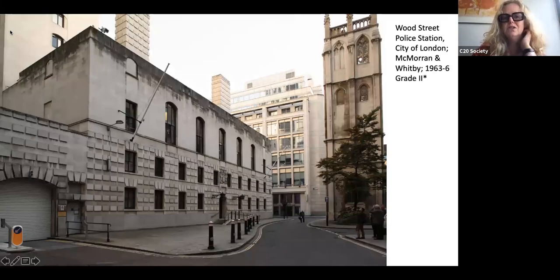So this is the Wood Street Police Station, by McMorran and Whitby from 1963 to 66. It's a grade 2 star listed building, and we were really worried about a proposal here to maintain it as a police station, but to put a massive lift tower up the side of the building and really radically alter it. We worked with our architects who helped us do a visual to show that it could make a very charming boutique hotel. And we were absolutely delighted that seems to be what will happen.